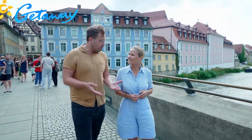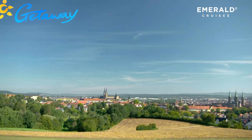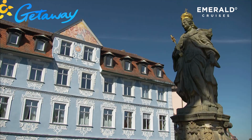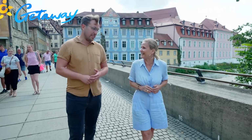However, the most important reason was that Bamberg was unimportant. There was no industry whatsoever around. Everything got moved away way before the war started. Well, sometimes it's important not to be important. Yeah, exactly, especially here in Bamberg.